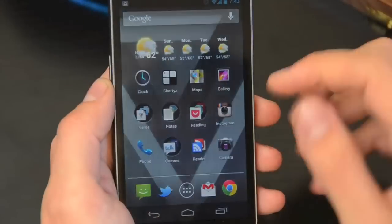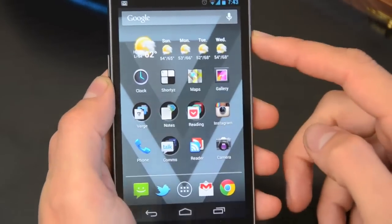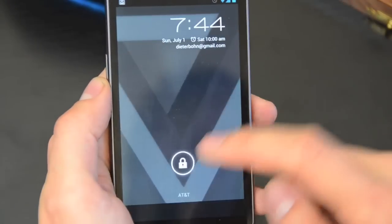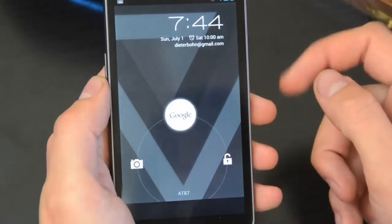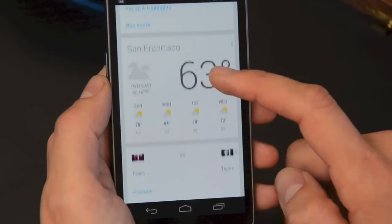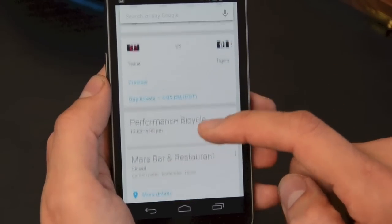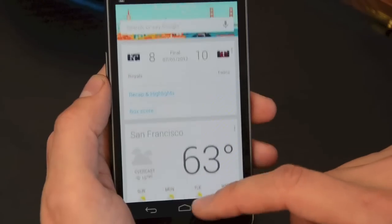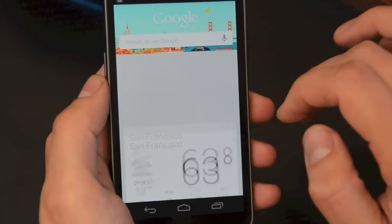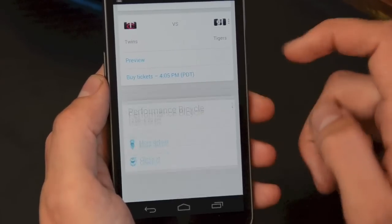Of course, the headline feature for Jelly Bean is Google Now, which you can launch either by swiping up from the home button or directly from the lock screen if you don't have a security lock engaged. And what it does is it shows you ambient information based on stuff that you search for on Google. So for example, here it knows that I care about the Twins score, it knows that I care about the weather, and it has that stuff pop up automatically as I go throughout my day.